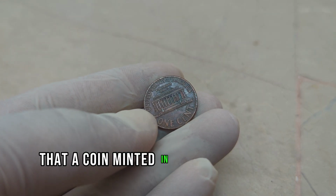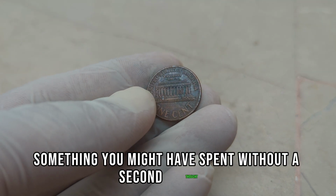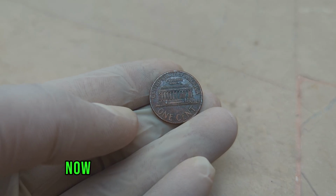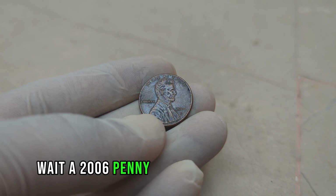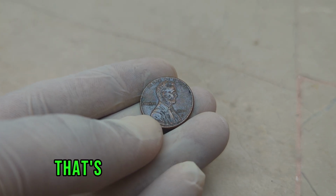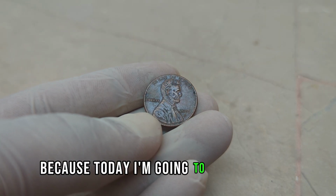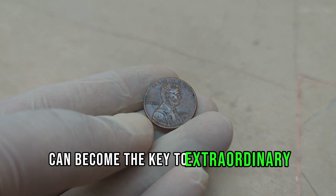That a coin minted in 2006 at the Denver Mint, something you might have spent without a second thought, has sold for as high as $206,000. Now, I know what you're thinking. Wait, a 2006 penny? From my pocket change? That's impossible. But stay with me, because today, I'm going to show you how one of the most ordinary coins in America can become the key to extraordinary wealth.